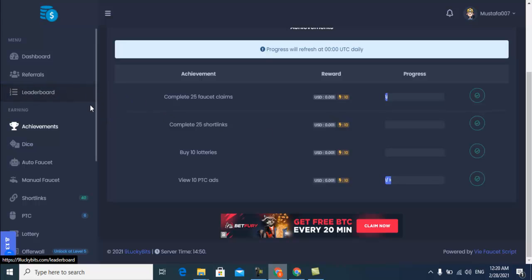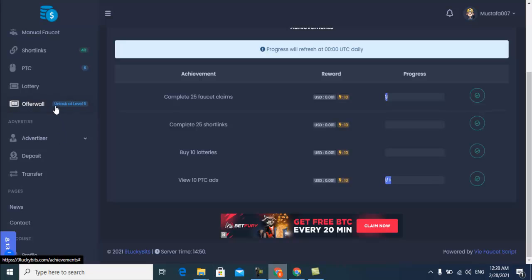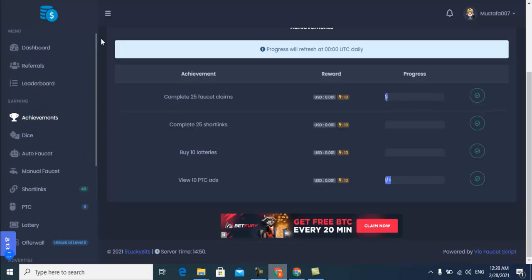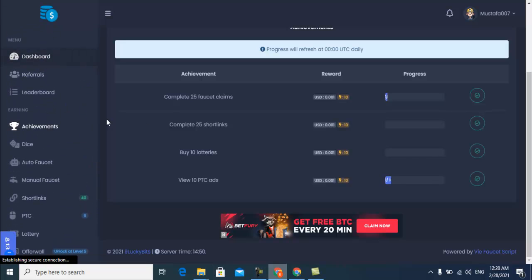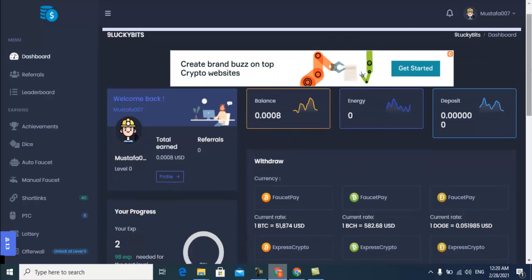The next one is the offer wall, but the offer wall is right now locked because you didn't reach level 5. If you reach it, this will be activated. Okay, this is the website. This website pays you instantly into your FaucetPay. You can earn much more, and you can easily earn from this website.